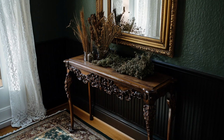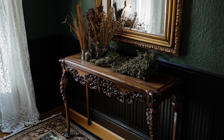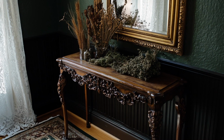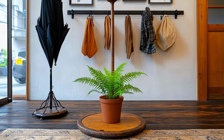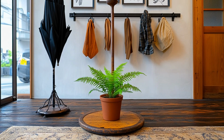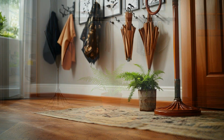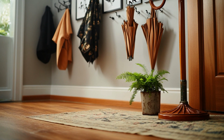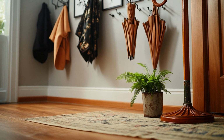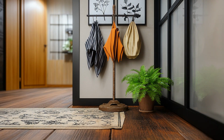Pair it with a woven basket or a vintage coat rack to keep the space functional yet stylish. Layering decor is key. Add a small rug in deep, earthy tones to ground the space, and place a few potted plants like ivy or ferns to bring in a touch of nature. Don't forget lighting. An antique-style lamp or a cluster of candles can create a warm, welcoming glow. For a personal touch, hang a gallery wall of vintage art or mirrors to add depth and visual interest. These thoughtful details transform a small, often overlooked space into a charming introduction to your home's dark cottagecore aesthetic.